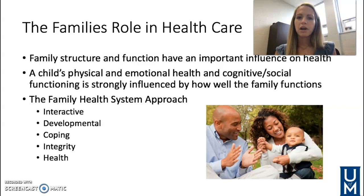Alrighty guys, we're going to look into the role of families in healthcare, and this is specifically important for pediatric patients because they are dependent on their families, right? Whether that's mom and dad, grandma, grandpa, aunts, uncles, whoever that might be, the family's role in healthcare is super important. So the family structure and function has an important influence on health, right?